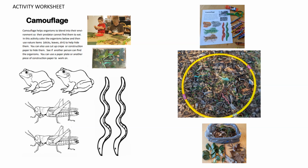Well, it's not too easy. If you look in this picture, all 6 of my animals are hiding inside that yellow hula hoop. The easiest one that jumps out at me is the red snake. Okay, but again, if you've got an area, you can either define it like the edge of a driveway, edge of a fence, use a jump rope if you want to spread out, but some way to mark the area that you're going to play.